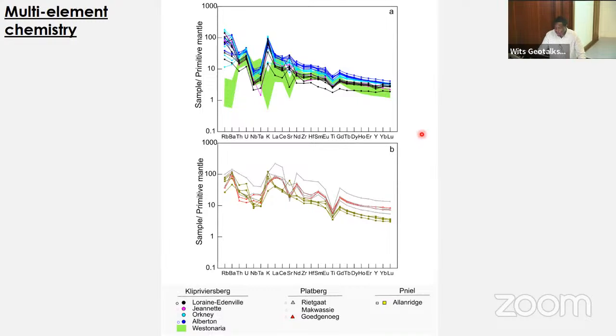And I've also plotted the multi-element diagram here, and I've also included the western area as represented by the green area here. And what we notice is the differences in the strength of the negative niobium tantalum anomalies. They were not so evident in the western area komatiites compared to the rest of the Klipriviersberg. And we see that the effect of the alteration is different between the two groups on the mobile elements. However, we see similar titanium negative anomalies. And one more thing that we noticed is that the western area shows negative strontium, whereas the rest is positive strontium anomalies. This is for the Klipriviersberg.